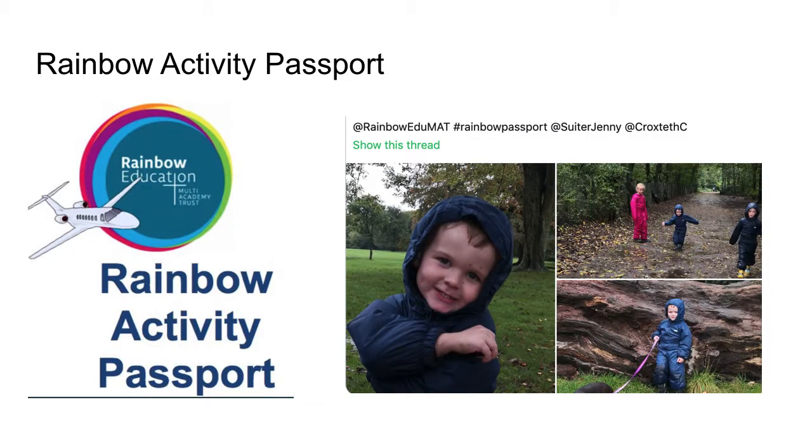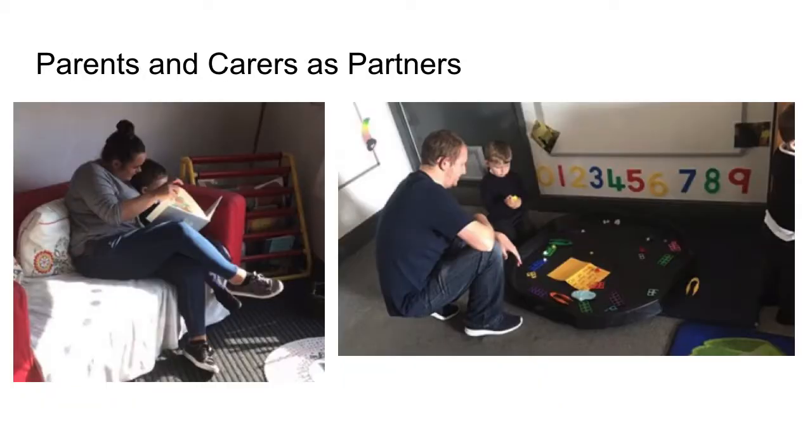Finally, we're going to talk about parents as partners in their children's learning. Part of this has been developed by the Rainbow Activity Passport, where your children can develop lots of lifelong learning skills with you at home as parents and carers. And we really want to celebrate the fact that parents and carers are partners in your children's education.